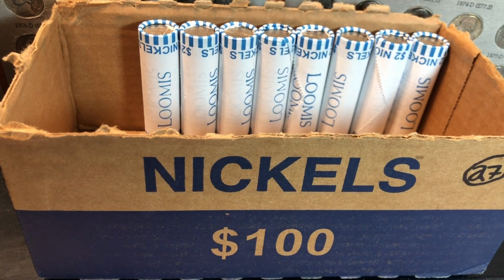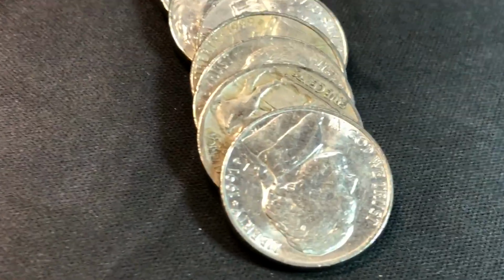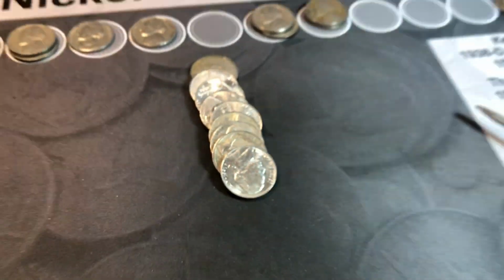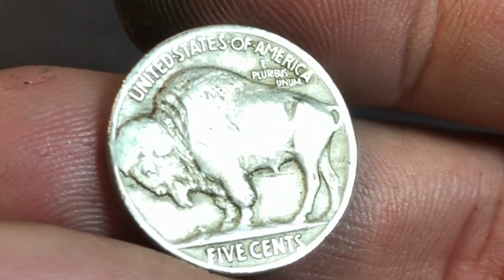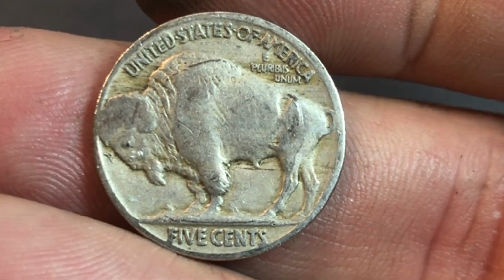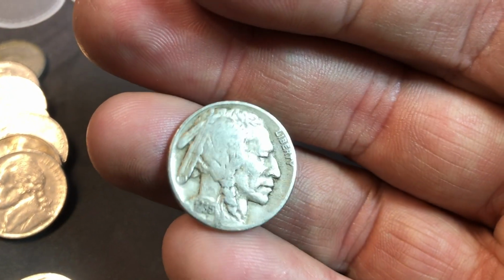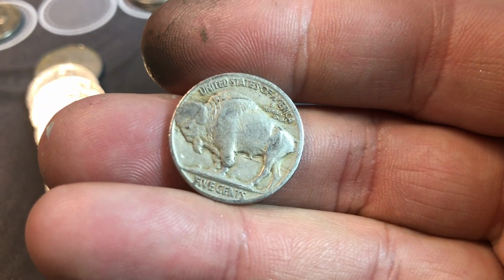Roll 42, and we will not go quietly into the night because we are in the land of the Buffaloes. At least one Buffalo, I should say, and there is no mint mark on this one, but it's in decent enough shape. It might be in the 30s, maybe the 20s if there's a date. And there is a 1935 Buffalo nickel found in the box.